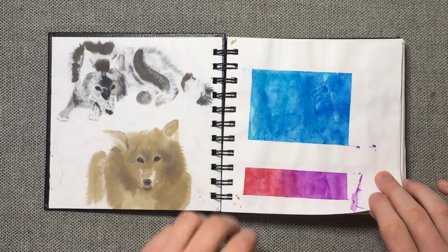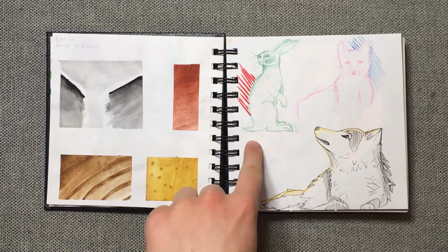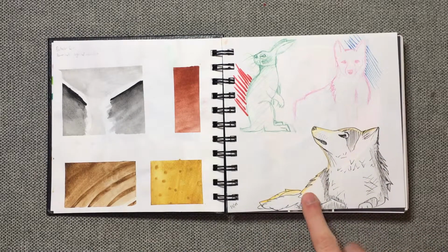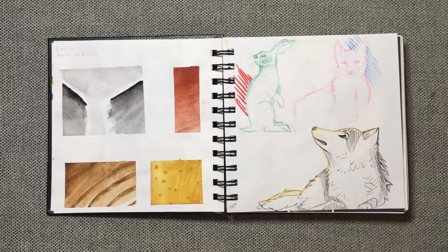Some watercolor practice, some more watercolor practice. Here, I really like how that hair turned out, and then if you can see the yellow, I saw a reference on Pinterest that was someone else's art, and it was like a drawing of a girl, and it had that yellow color on just one side of her face to give the illusion of light, so I tried that here, and I think it turned out alright.